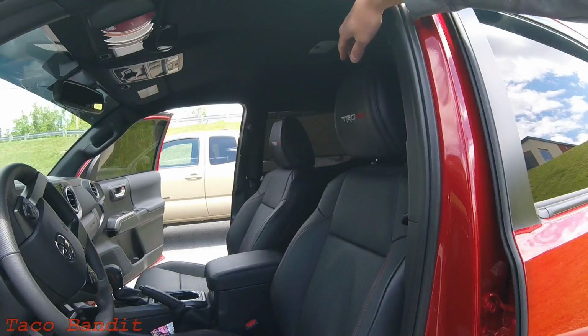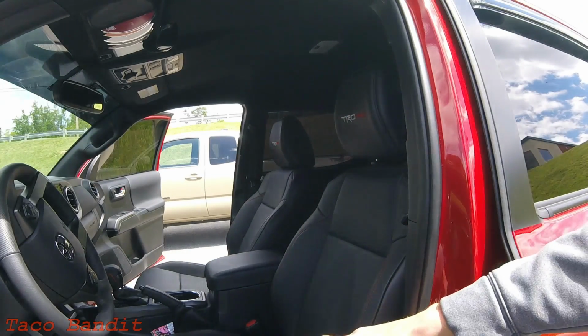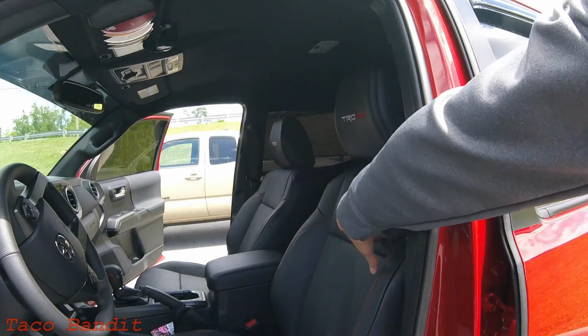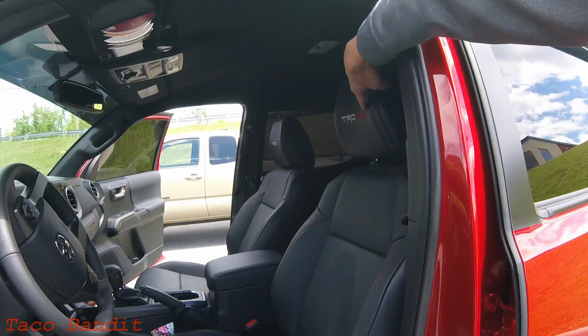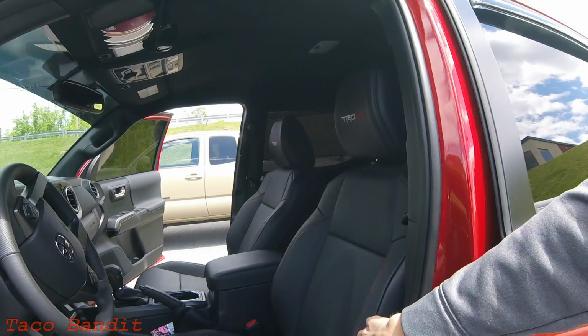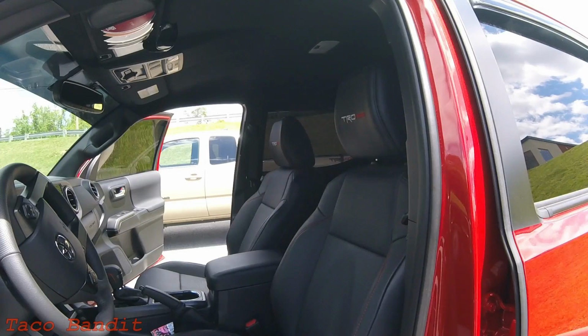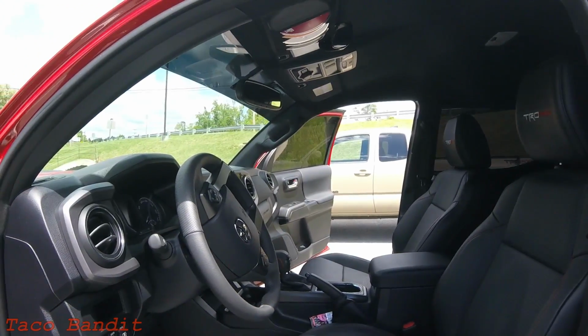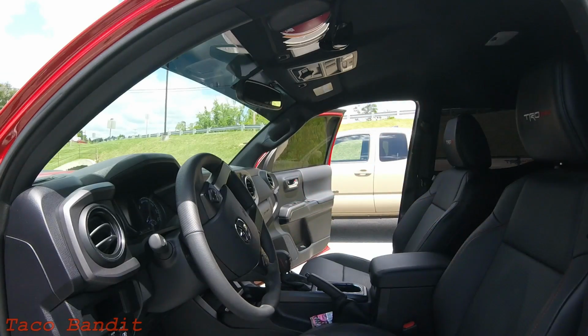So looking here at the seats of the new TRD Pro, these are a large improvement over the TRD Off-Road. What you're looking at here is a full leather seat with a textured leather center, and it also has the TRD Pro logo embroidered in the headrest. These are fully heated, as they are in my truck, because I do have the Technology Package, and you also have some other small changes here with the shift knob and everything else.